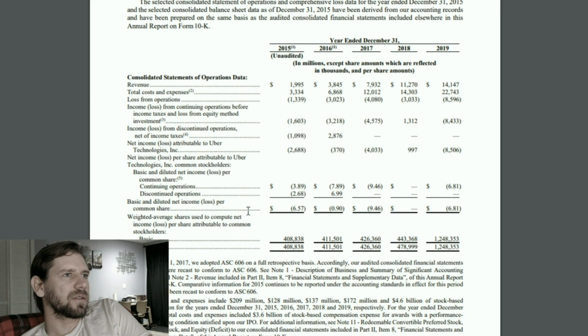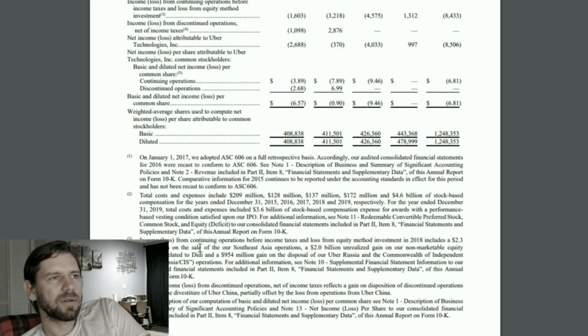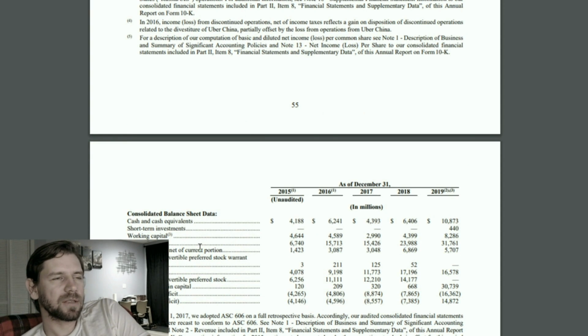So you can, let's see the underlying numbers. We'll skip a lot of the details here. Basic and diluted net income loss per common share. You can see that they've lost 6 billion in 2015, almost 1 billion in 2016. They lost almost 10 billion in 2017. There's no number here for 2018. They lost 6.81 billion in 2019. So far, it's not a very good investment. So far, but you never know. Give it enough time, it'll turn around. Not a sarcastic remark.